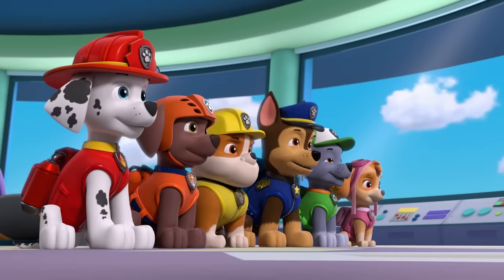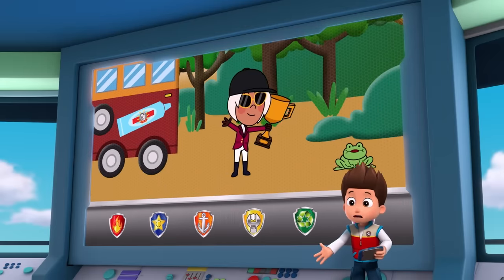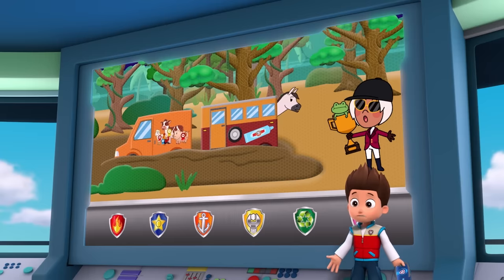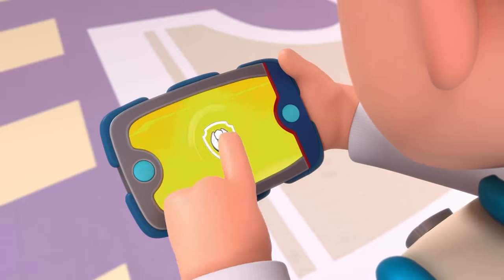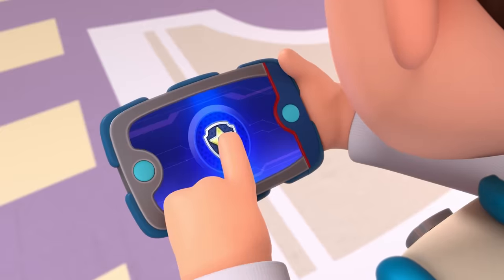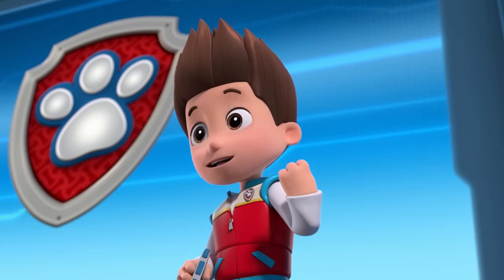Patrol ready for action, Ryder, sir! Winnie Winnington drove to the swamp to find a frog. And now her truck, trailer, and pony are stuck and sinking in the mud. So, for this mission, I'll need Rubble. Rubble on the double. And Chase. Chase is on the case. All right, PAW Patrol is on a roll.